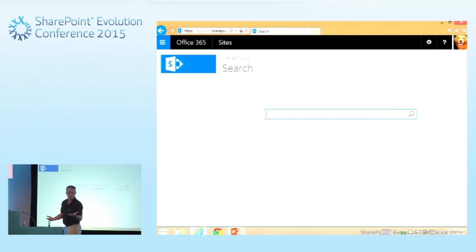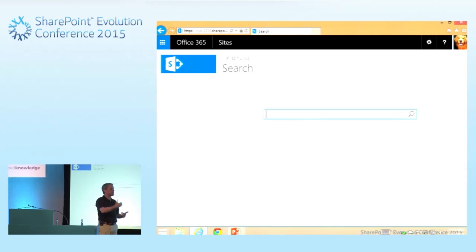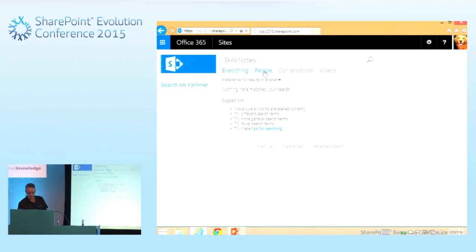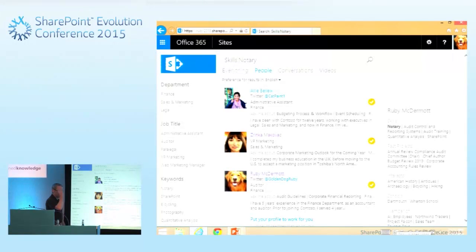So what you can do instead is use the user profile service. If you're going to keep track of somebody's skills, use the skills field that's built into the user profile service. That way, as soon as somebody gets that skill, they put it in their user profile, and then they show up in the list of whoever has that skill. Yesterday, I showed you a display template that used that notary flag. So if I do a search here for skills contains notary, I get a list of the people who have notary on their user profile. Because this list is maintained by the people themselves, if they get mad that they're not on the list, tell them to go update their profile, because as soon as the crawler comes through, they will appear in this list.